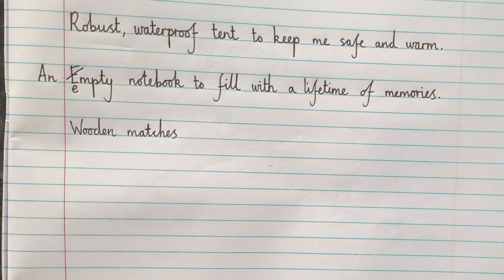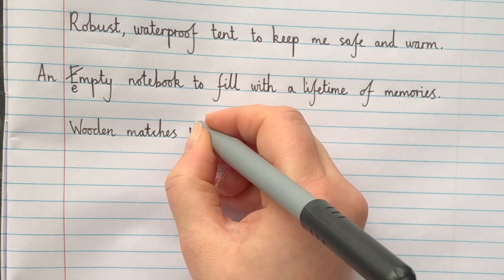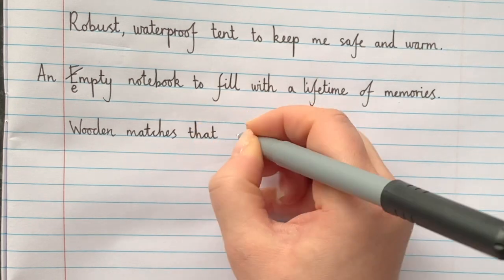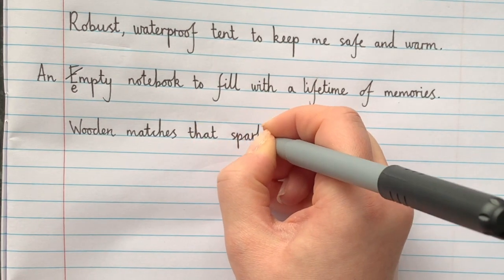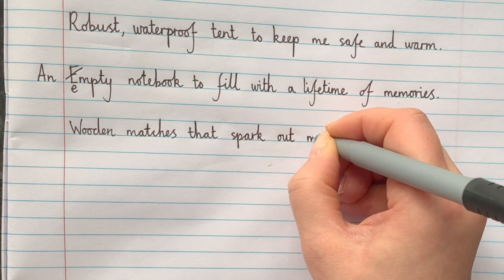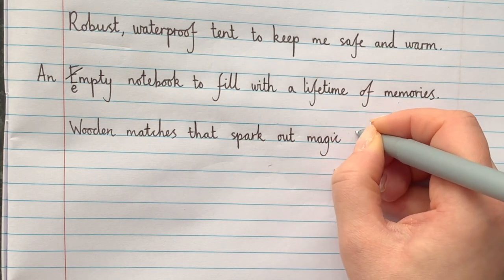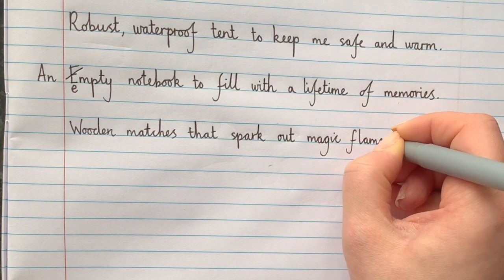Now remember, like I said, poetry is really, really cool because you can make it a little bit make-believe. Now, I've got my expanded noun phrase, wooden matches, and I decided to write wooden matches that spark out magic flames because I thought that would put an awesome picture in the reader's minds, and it just came to me as I was writing my other expanded noun phrases.